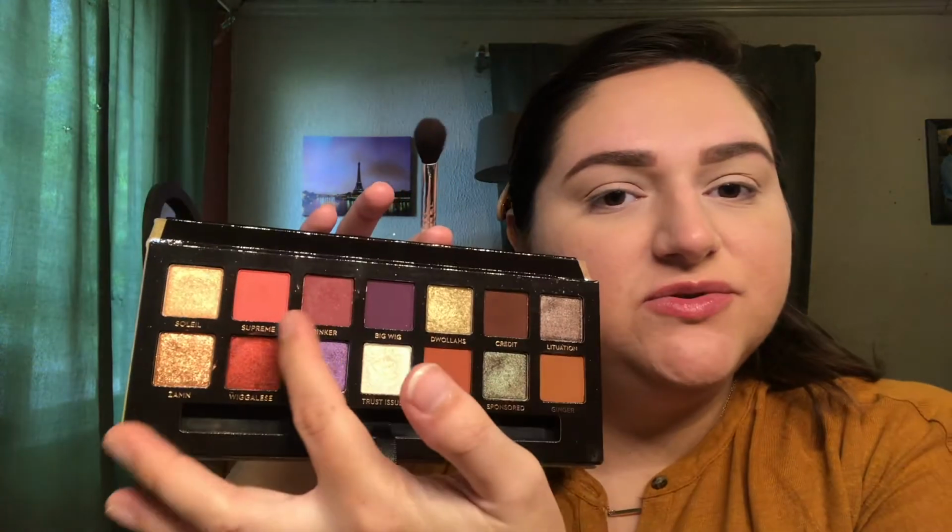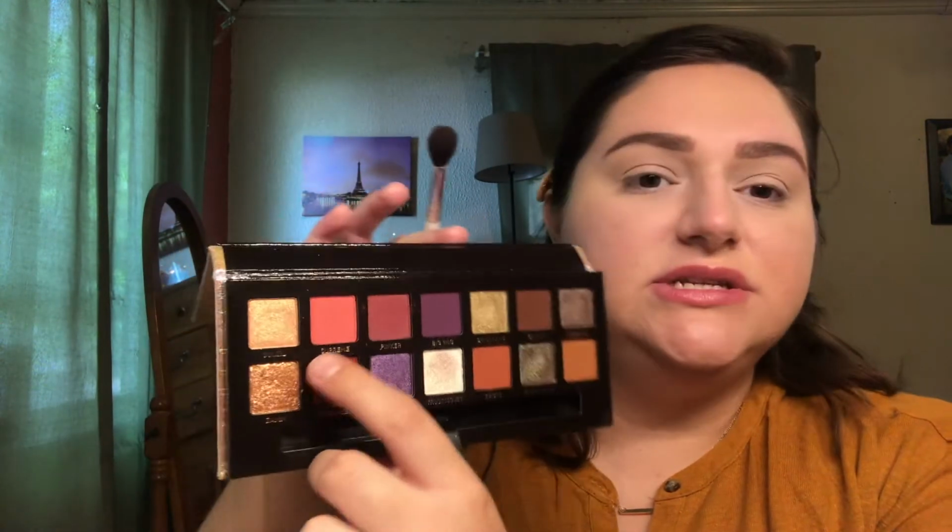Okay, so I'm gonna dip into the shade right here called Supreme. It's that pink color, and just very gently putting this in my crease.